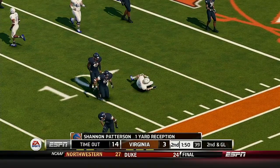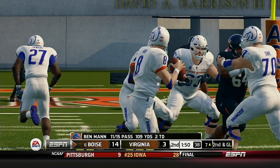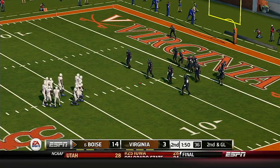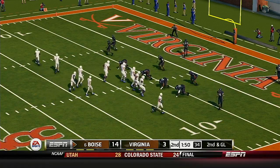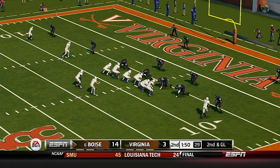He catches another, and he's taken down at about the 7-yard line. They get only a yard from the pass play. This junior wide receiver had absolutely no room to run after the catch. Good play by the defense. It's the 11th play of the drive.